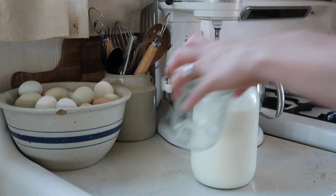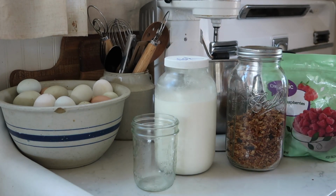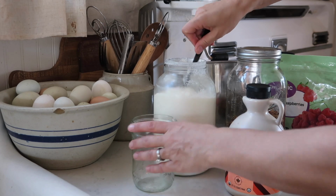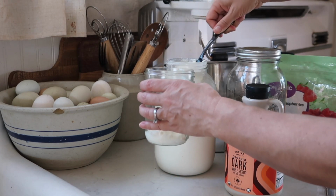I have homemade yogurt that I just sweeten with some maple syrup, add some frozen fruit in my granola, and it's a very quick breakfast. As long as you have a lot of granola and yogurt on hand, you can assemble and pass out to your kids.